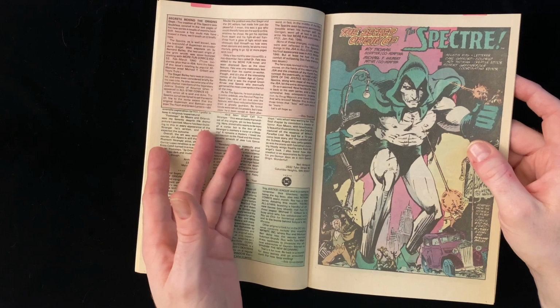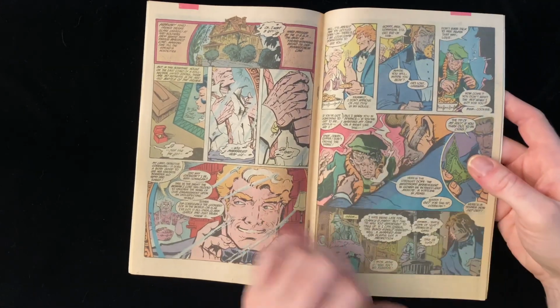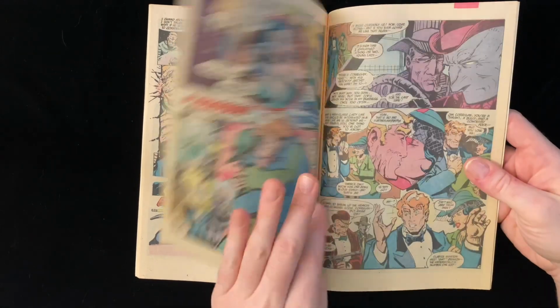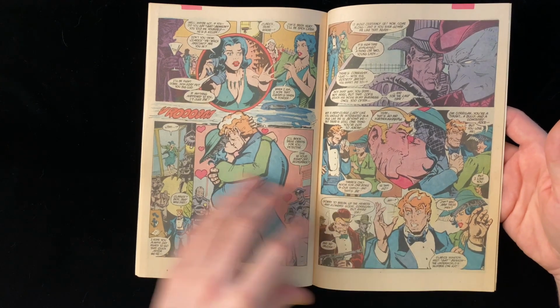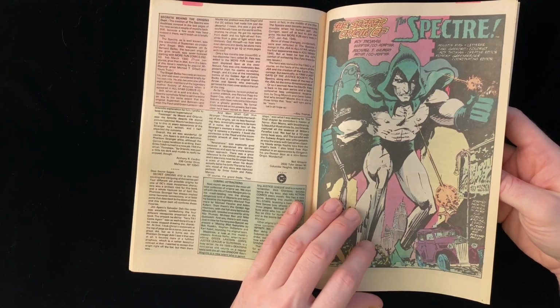Here's Michael T. Gilbert, who was most famous for his Mr. Monster character. Interesting art for a DC book in the 80s. Nice looking stuff. Who was inking him here? Oh, inking himself, I guess.